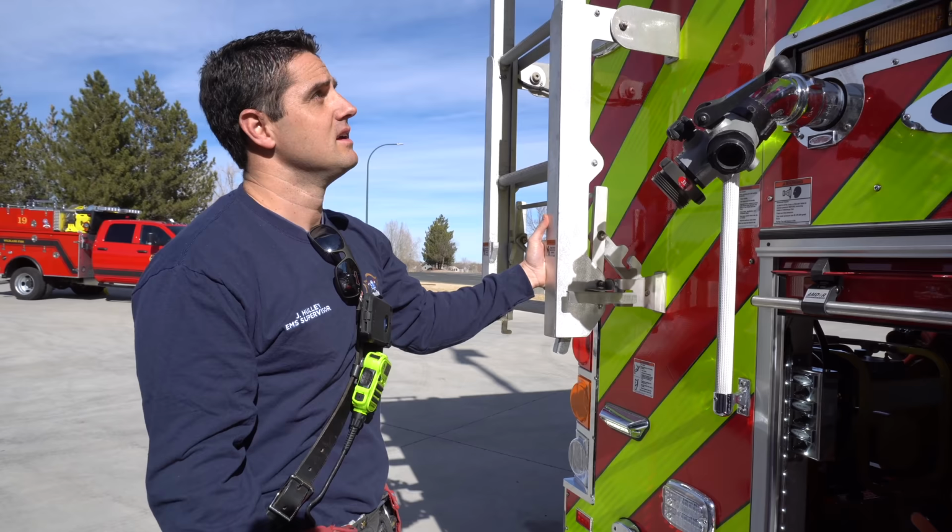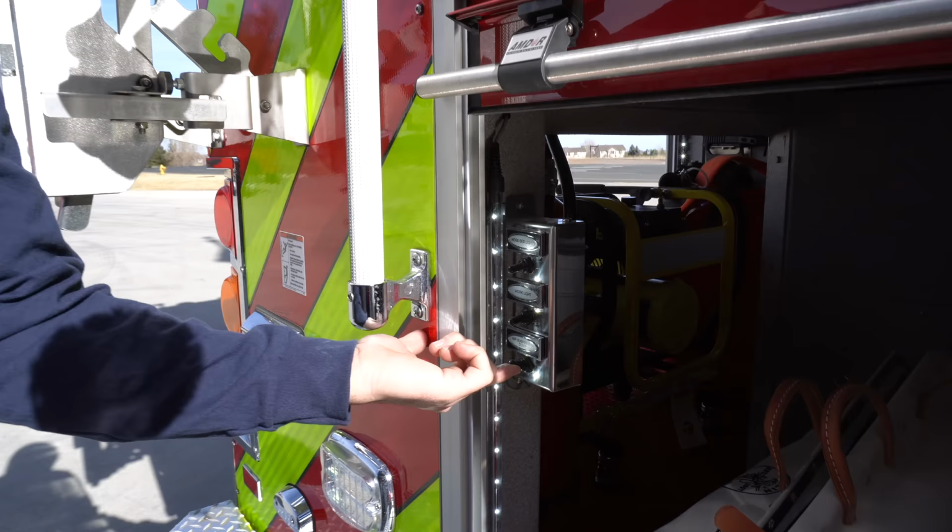We have an air dump, which will lower the rear end suspension.